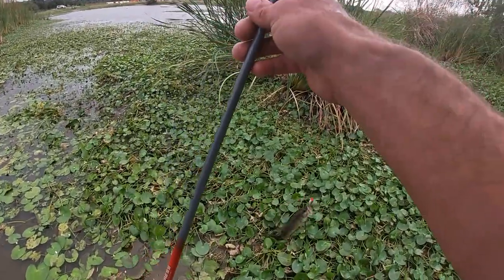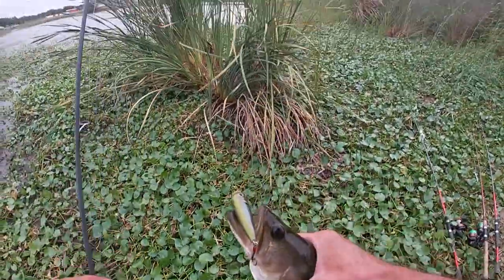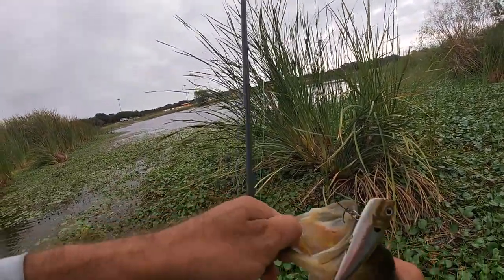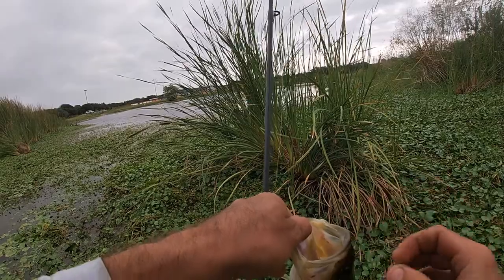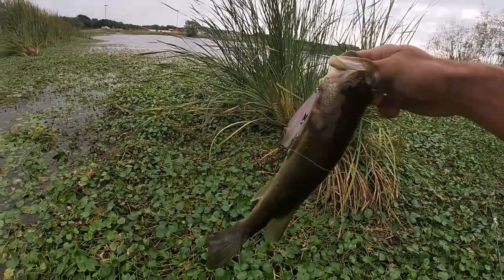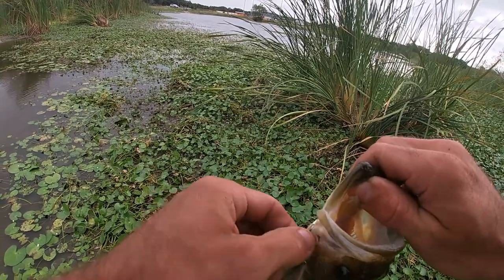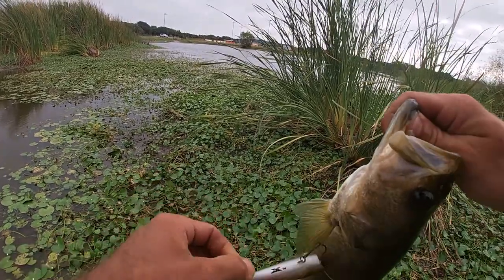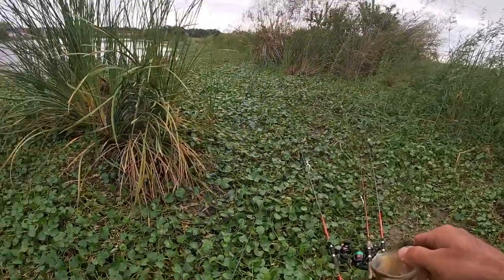Not the big guys that we're after. But definitely a lot of fun. Hey, whoa. Easy, buddy. Please don't shake while I'm getting these hooks out. There you go, buddy. I'll get that one out of your fin. I don't want to break. You're all right. You're all right, little guy.